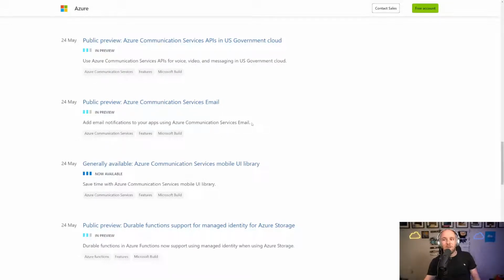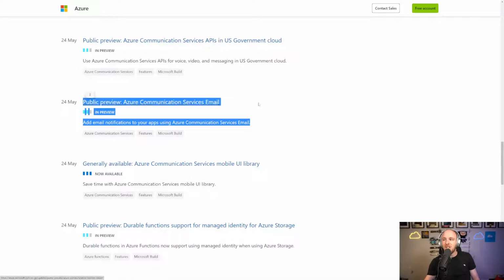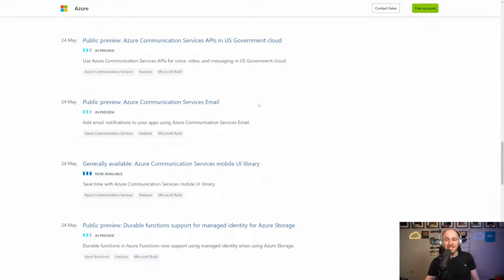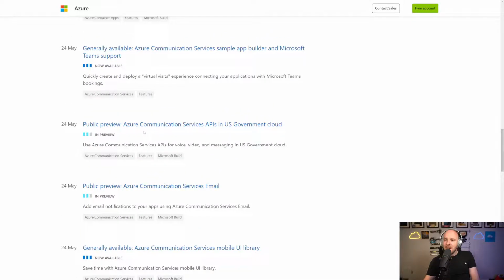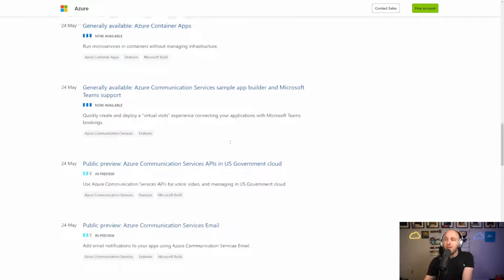This next one, really, really interesting one. Azure Communication Services email. So the ability to send email notifications and add that email notification capability to your apps using Azure Communication Services email. So another string in the bow in terms of getting rid of some of those legacy dependencies like SMTP servers, POP3 servers, whatever, IMAP, etc. Now you can just use Azure Communication Services, use it as a service, send those emails out. Great to see.